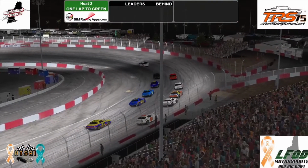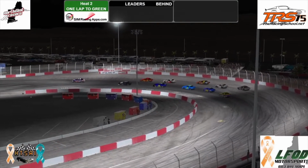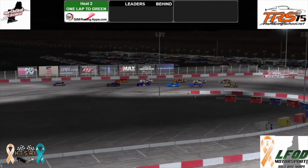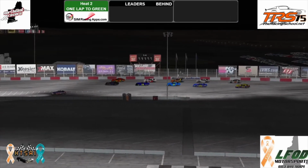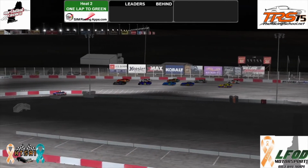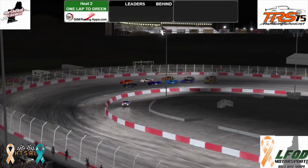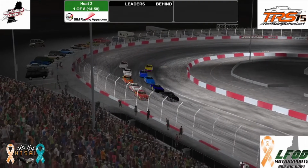Looks like the 19 is running a different paint scheme this week. Pace car is going to drop off on the back stretch. There he goes. We are rid of him. Didn't see a lot of people getting loose and struggling with handling in the first heat. Let's see how this one goes.